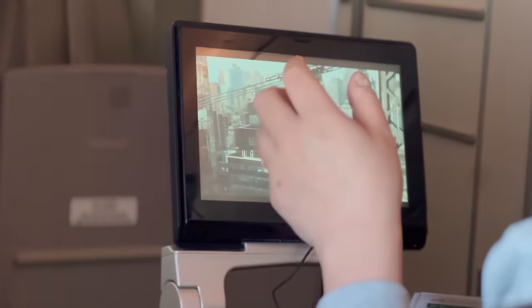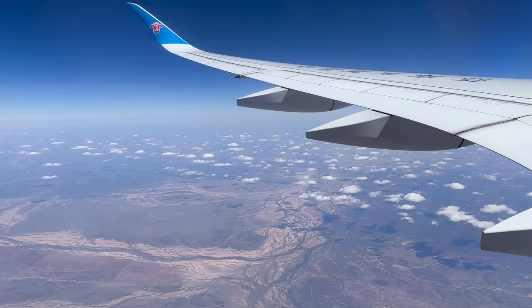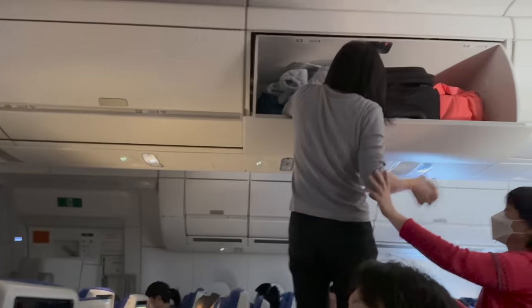Overall, it was a good lunch, a very flavorful meal. I really liked the grain salad as well. It tasted really fresh. The crew also just did a second beverage run, and that concludes the first meal service. The second meal will be served before landing, another 4.5 hours before it happens.